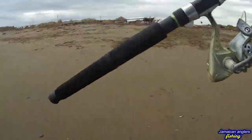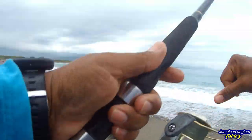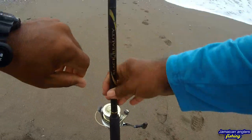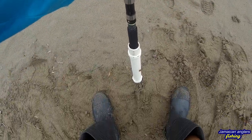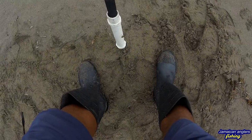Or you can get out of this place because the water is getting rough. Yeah, so we have to hurry up and get out of this place because the water is getting rough and time is running down. It's 9 o'clock now. I've just about 2 hours to leave. I don't know what will be the outcome again.